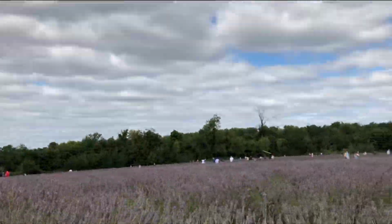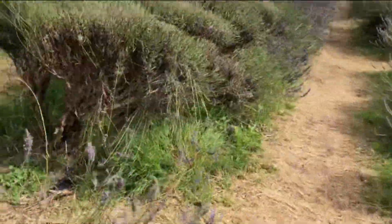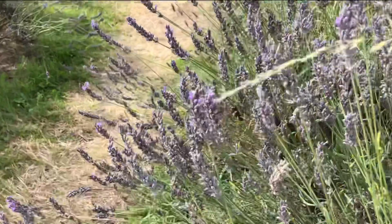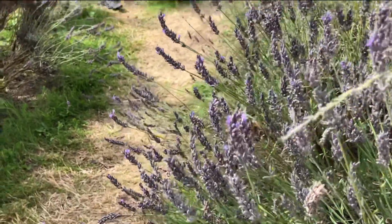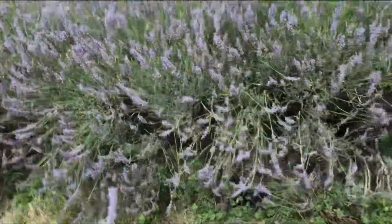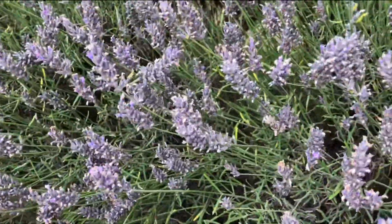And I'll show you some bees. I'll show you some bees, guys. So, guys, here's one bee. Can you see it? Can you see it? Ooh, here's another bee. Oh, here's a bee.